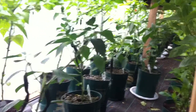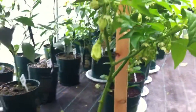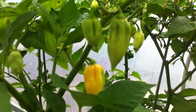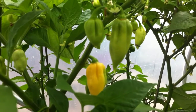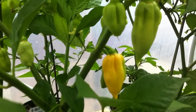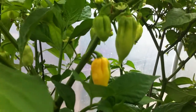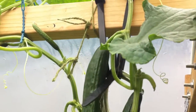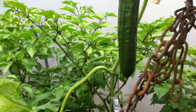And the 7-pot times fatalis, some pasilla there, Trinity there, and up on the shelf some white butts. Remains to be seen when they ripen whether they stay and go the pure white or whether they ripen through to just that yellow colour you can see on that one, or they turn any other colour. Have to see. Got a cucumber plant here, just one or two. Thought I'd grow that along this beam. Some cucumbers almost ready to be picked. They're growing quite quickly in here.